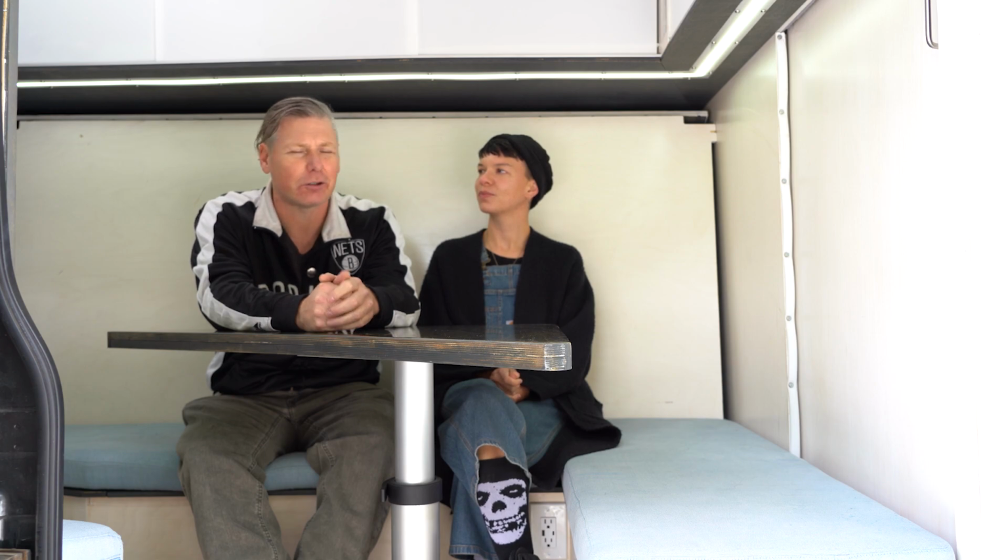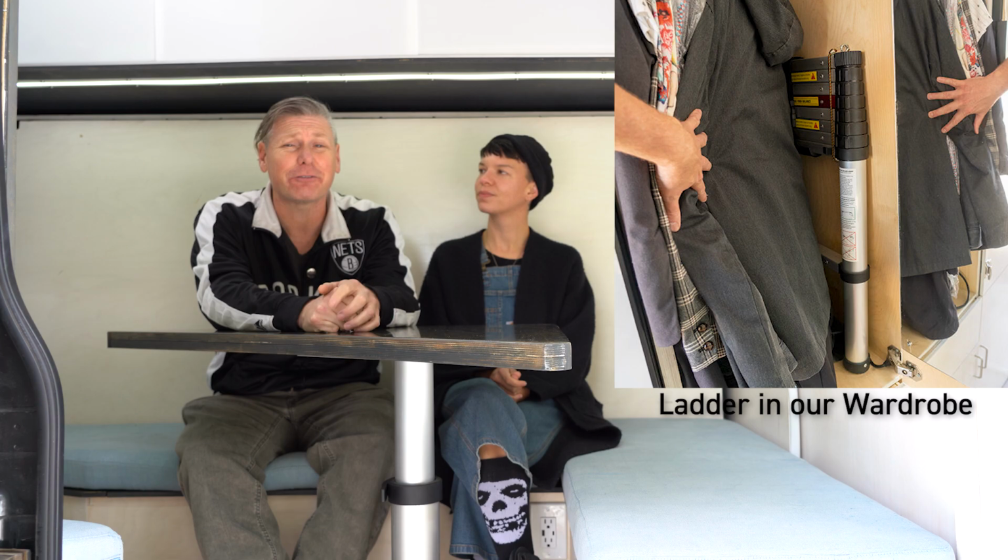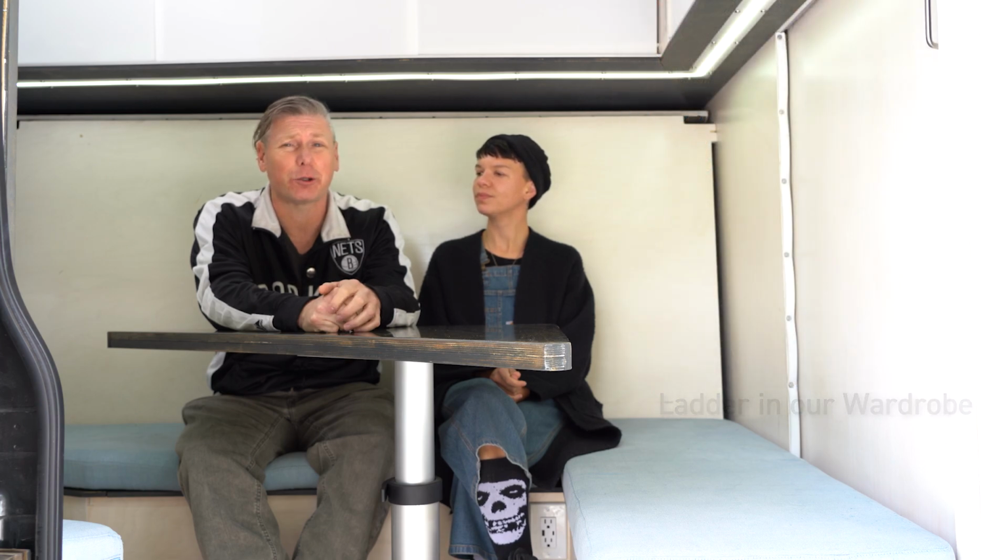Number 9 on our list is exterior ladders. Exterior ladders look super cool and they are pretty handy. You definitely want access to your roof, but we prefer a detached telescoping ladder that gives us more flexibility. So we were concerned about people being able to get on the roof when we're not there. We're also worried about just running into stuff when we're trying to park or when on narrow forest roads.